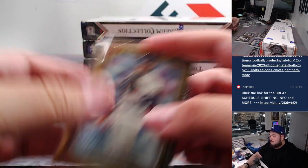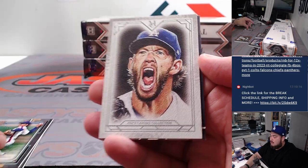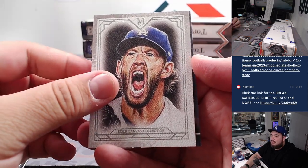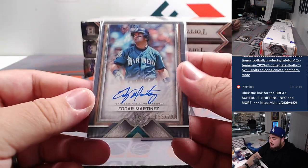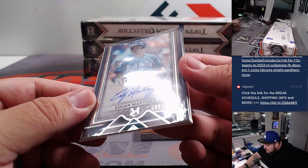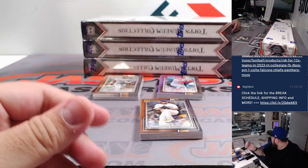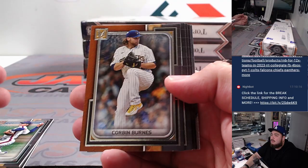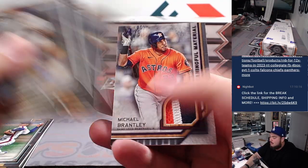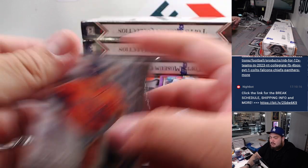Roger Clemens to $2.99. All right, Clayton Kershaw there. Then Edgar Martinez for the Seattle Mariners. That's part of the RMB. That's 98 out of 299. 8 is going to Michael P. We got Michael Brantley to 15, three-color patch for the Houston Astros going to DY.